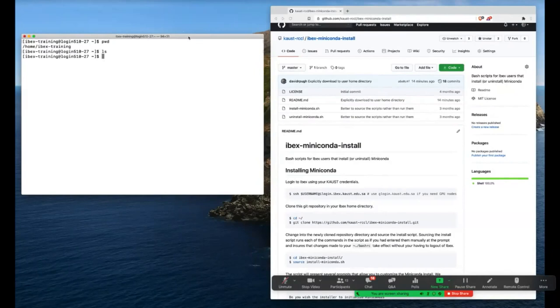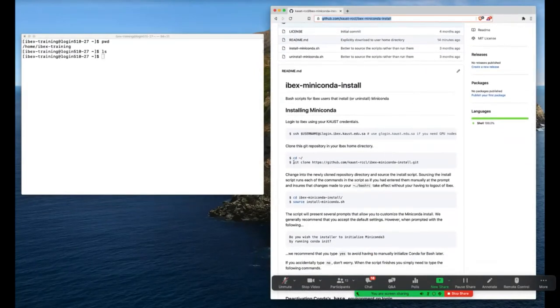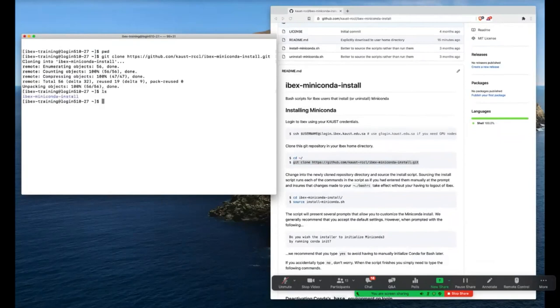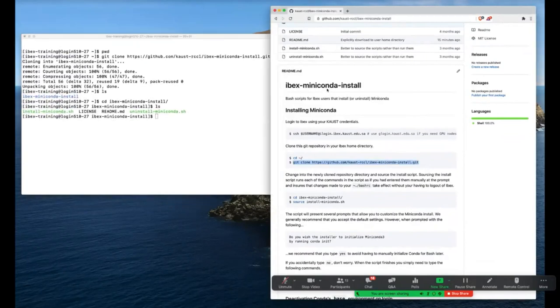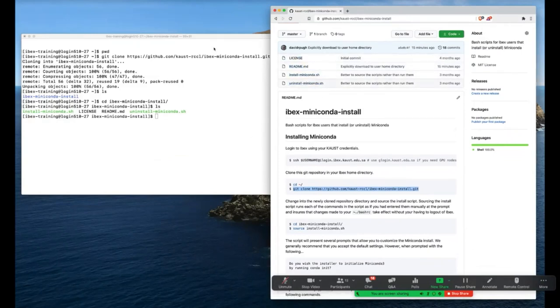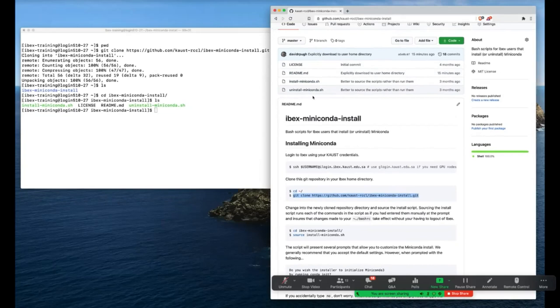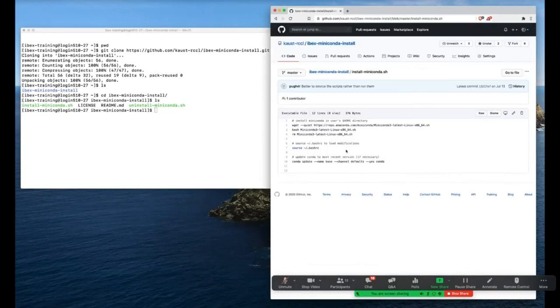That's obviously expected. So what we're going to do now is clone this repository from GitHub into our home directory. Since we're already in the home directory, we can just copy the git clone command, paste it into our terminal and hit enter. Now if we run ls again, we'll see that we have this new directory, ibex-miniconda-install. If we change directories into that directory, we can see the files that are here: a license, a README, an install, and an uninstall script. The script that we're interested in is the install script.